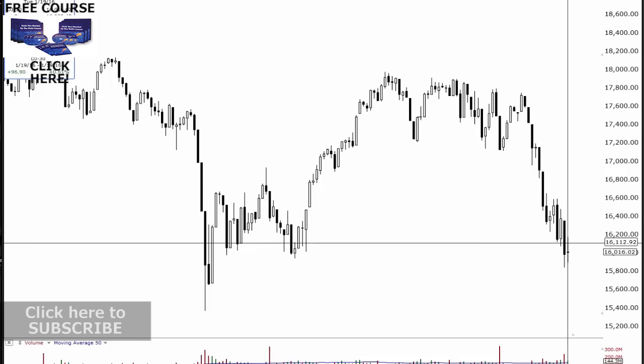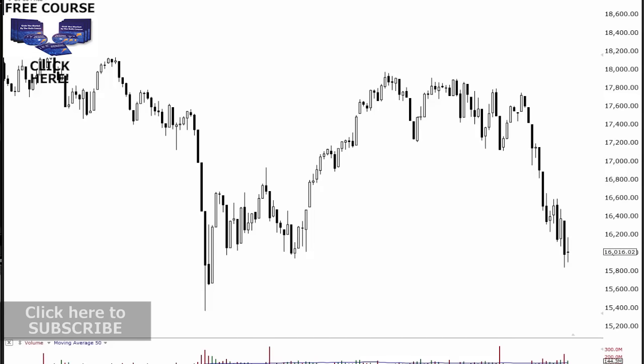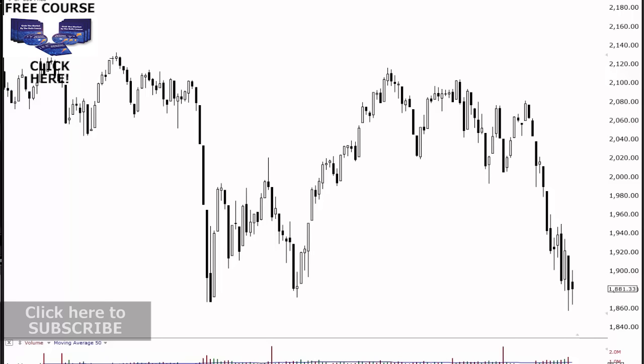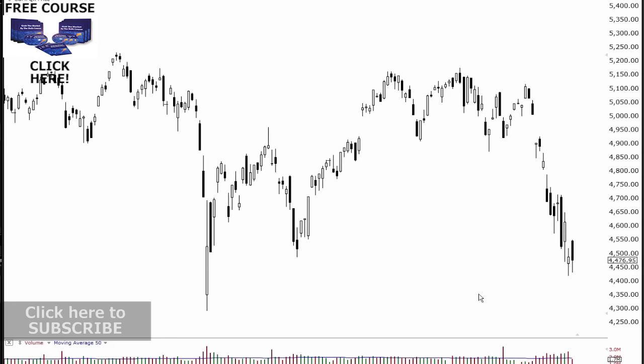We sort of ran up. We actually spent most of the day to the downside, and then we spent time closing to the high side. The S&P 500, same thing. Again, the S&P 500 is actually at its lows right now. The Russell is just the weakest out of the whole lot, nothing unusual there. And the Nasdaq too. Nasdaq gapped open and spent time to the downside.